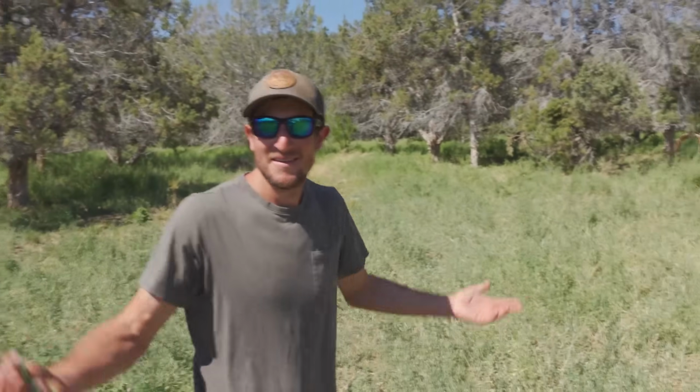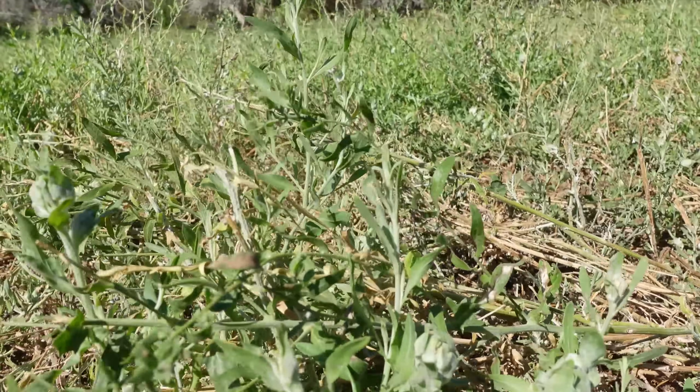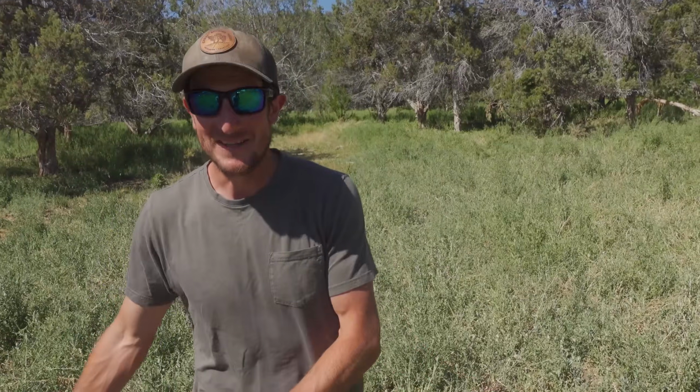Wow, that's awesome. That's the way to do it, versus spraying some glyphosate or some nasty chemical. Well, spraying chemicals is a very temporary solution. It's gonna destroy your soil biology and just allow for more weeds to come in.